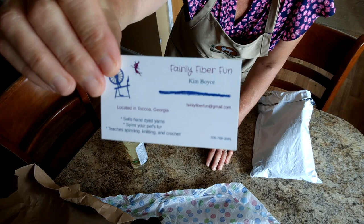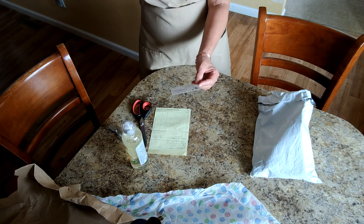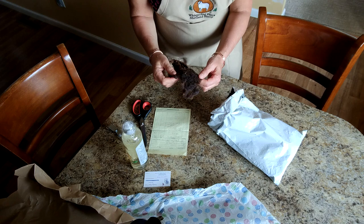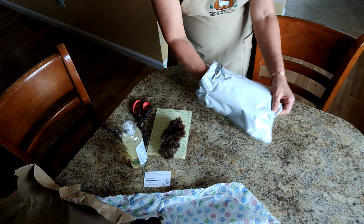This is her card. It's a cute little fairy with a spinning wheel. And like I said, I'll put her contact information in the notes. She's got some really neat stuff. Hand-dyed yarns. She spins her pet's fur. And she teaches. She's got a nice YouTube channel with a lot of really educational videos that she shares. So this is some raw wool. She used this as packaging. How clever. And just some different breed lots. So that'll be interesting.